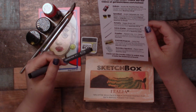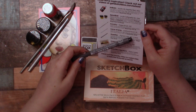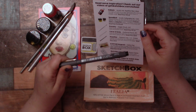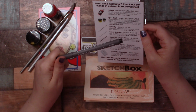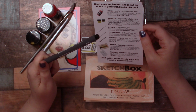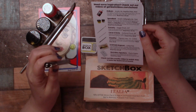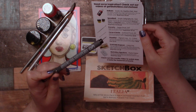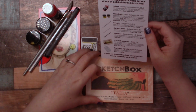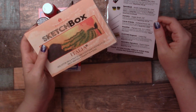The Staedtler pigment liner. It looks like they have anywhere from 03 to 2. I got a 01. Light, fast, and waterproof, this calligraphy pen is great for line work and styles with variance in line weight. This one is $5.10.